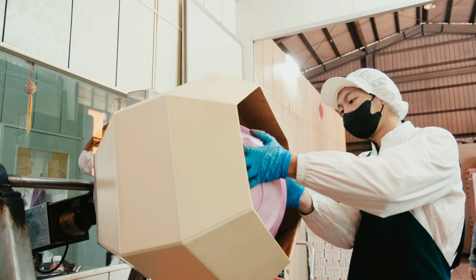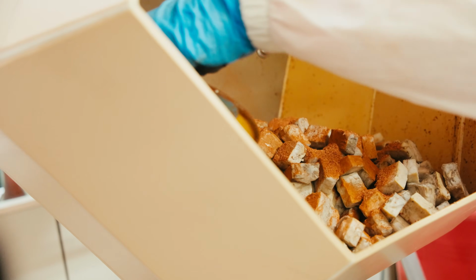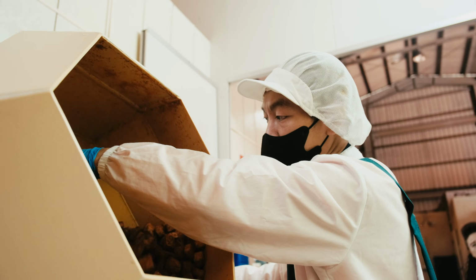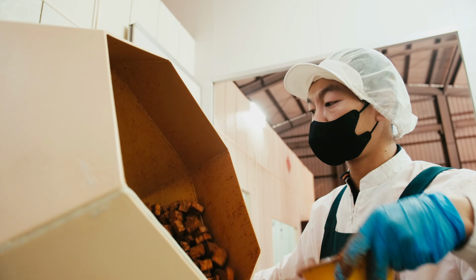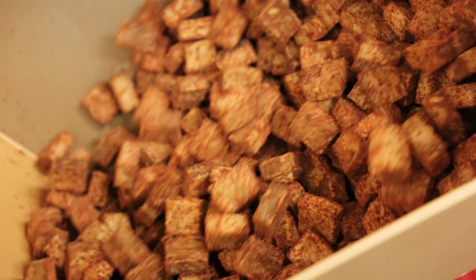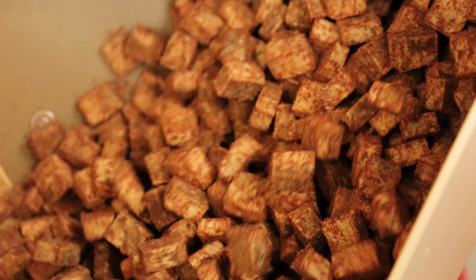That's the attraction. From there, the blocks are tossed into a giant mixer, along with generous heapings of chili powder that gets added. All right, so this tiny little, almost mini cement mixer is used to apply the chilies to the already fermented tofu. The tofu tumbles for several minutes, finally emerging as a sort of fiery red, evenly coated tofu, ready for the next step.